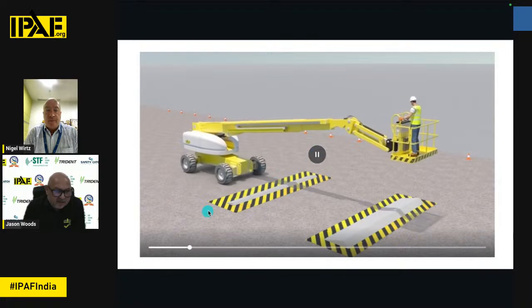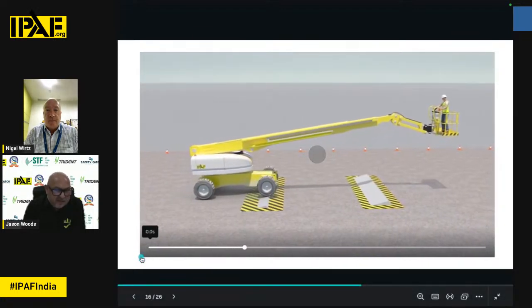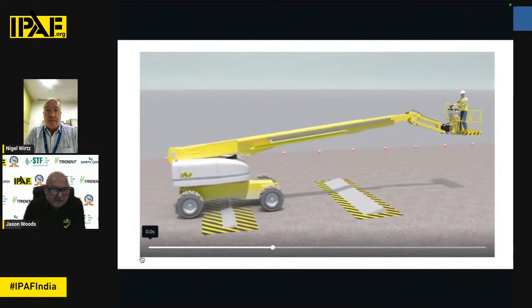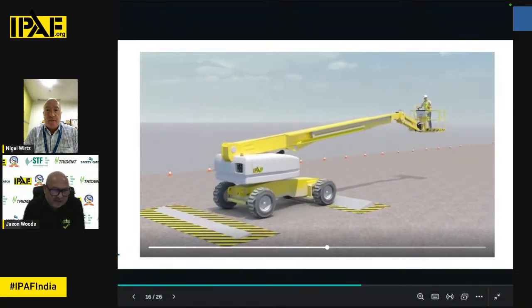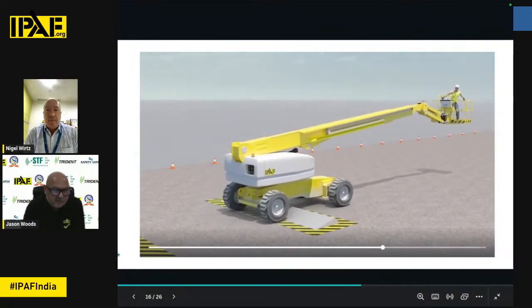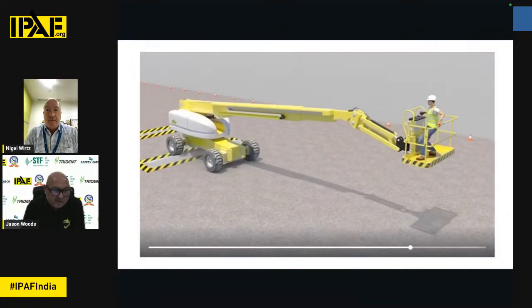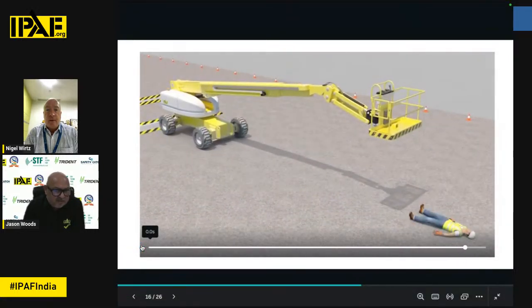So yeah, you're right, Nigel. And like I say, you look at the activity of the operator, he's got good vision for moving the machine, but because he doesn't have the right PPE on, it naturally creates another hazard. It's not about height, it's about movement of the platform or machine. And it's the front wheels which will catapult him out.